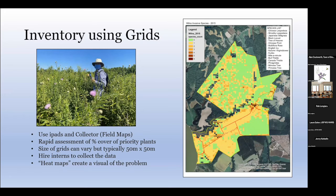So to conduct the inventory, we use iPads and Collector, now called Field Maps, on AGOL. It's intended to be a rapid assessment of the percent cover of the priority plants. Again, usually 10 or less for each area. The size of the grids can vary, whatever the refuge wants. They're typically 50 meters by 50 meters in size.